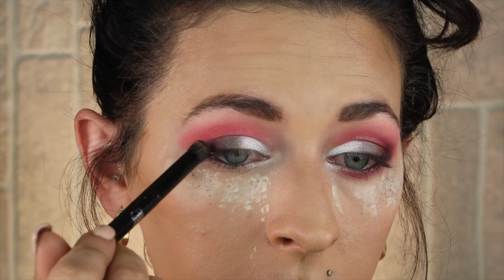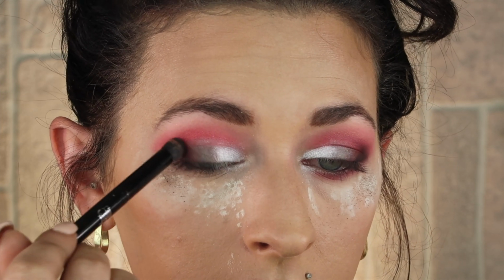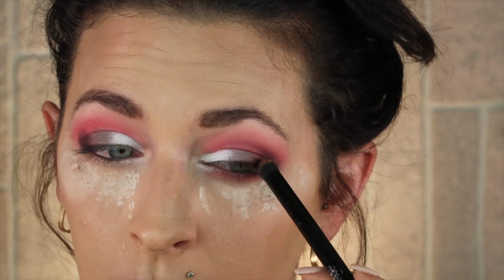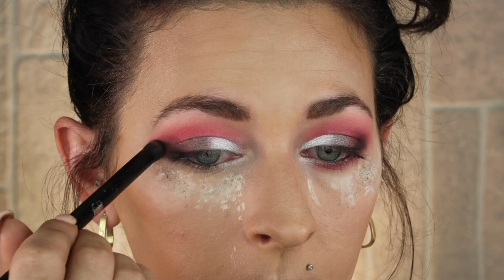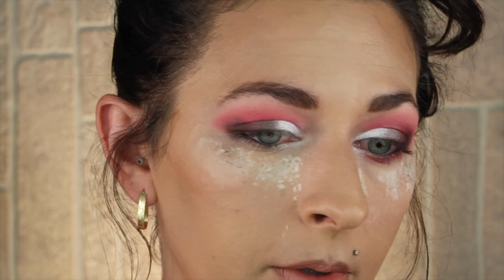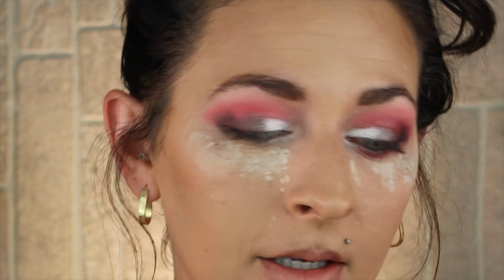I don't use black a lot other than to tightline. I'm not someone who loves to use black as an eyeshadow. I don't know why that is, but I feel like you either are someone who loves it and is like, I need it, or you're just kind of like me that's like, I like it as an eyeliner, but I don't really use it in a palette. I did get a little bit of fallout from that black. Luckily I put down some powder and I hope it works, or else this is gonna be a long day.